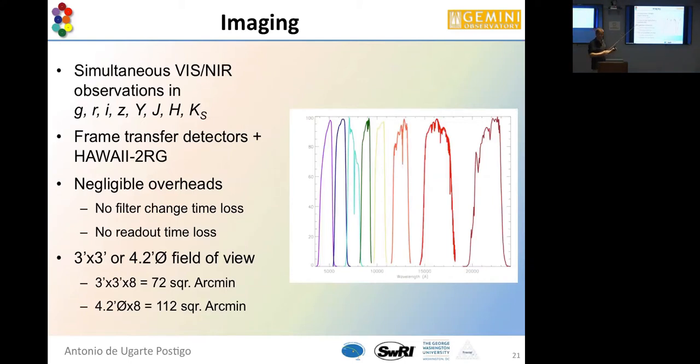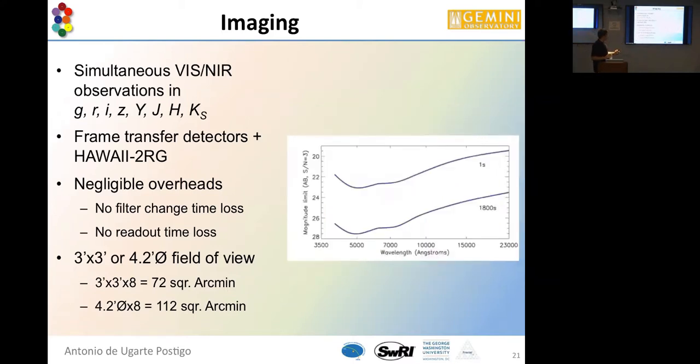The imaging is basically constrained to a set of standard bands. So we're doing Sloan bands and the standard infrared bands. So it's g, r, i, z, Y, J, H, Ks. So it's K short to avoid a bit of the extreme thermal emission. And as I said, we're using that technology of detectors, and we have very little overheads. So that's the coverage, the different curves of the filters. This is a plot of the limiting magnitudes that we expect to be achieving at 1 second and half-an-hour exposure.